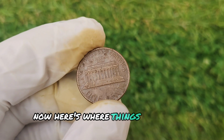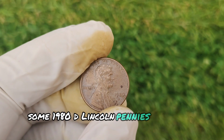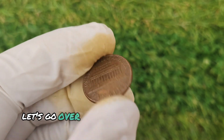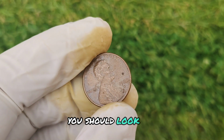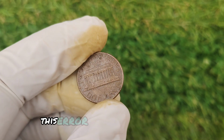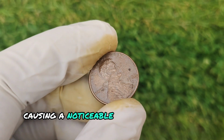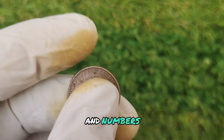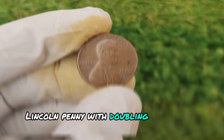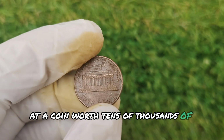Now, here's where things get really exciting. Some 1980 Lincoln pennies have rare mint errors that make them worth a fortune. Let's go over some of the most valuable ones you should look for. Double die obverse, DDO. This error occurs when the coin's design is stamped twice, causing a noticeable doubling effect on the letters and numbers. If you find a 1980 Lincoln penny with doubling on Liberty or the date, you could be looking at a coin worth tens of thousands of dollars.